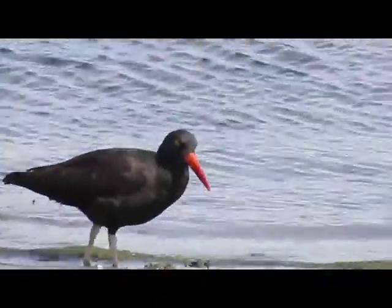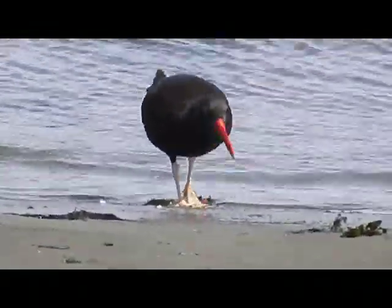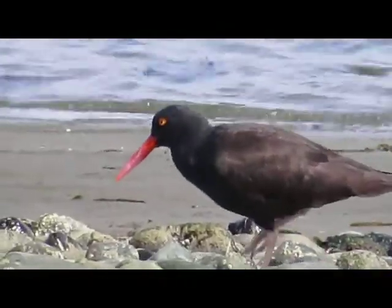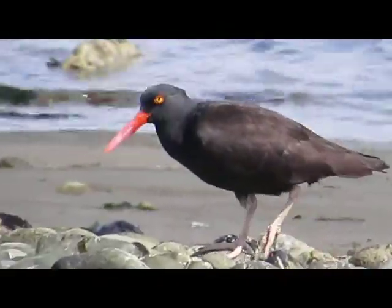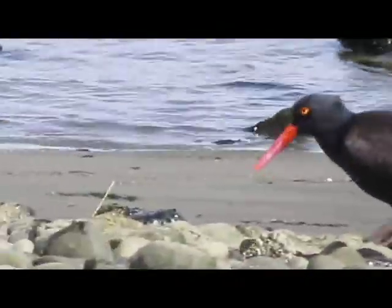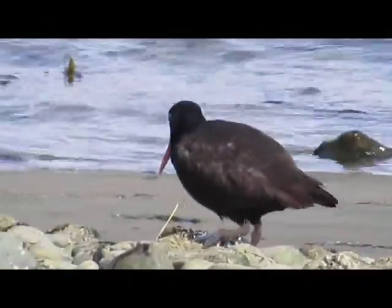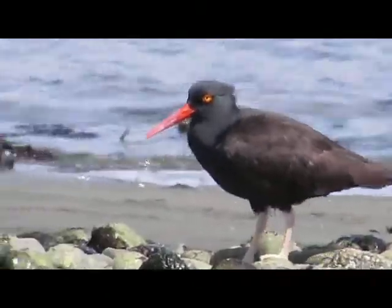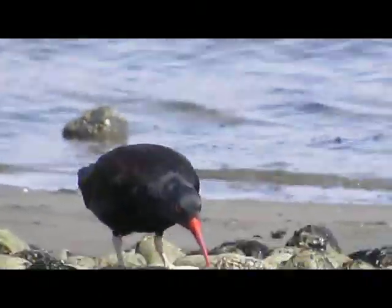Both the male and female take turns sitting the eggs. The eggs will hatch in about 29 days, and the chicks fledge in about 35 days. The chicks will stay close to the nest at first. One of the parents will stay with them while the other parent forages for food to bring back to the nest. Eventually, the chicks will start going with their parents to the feeding areas.